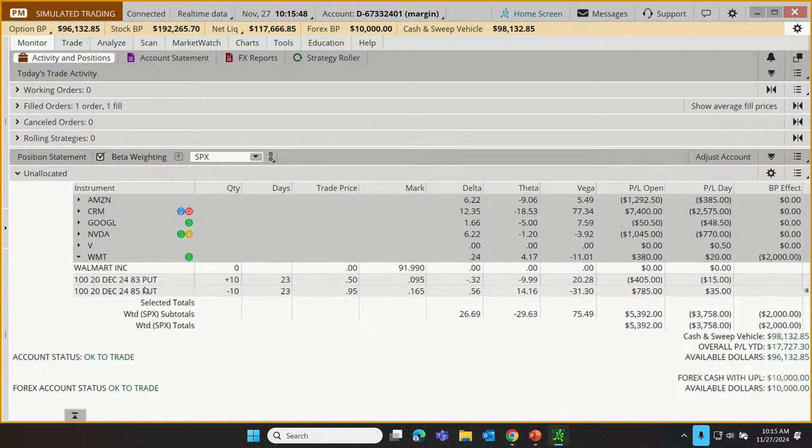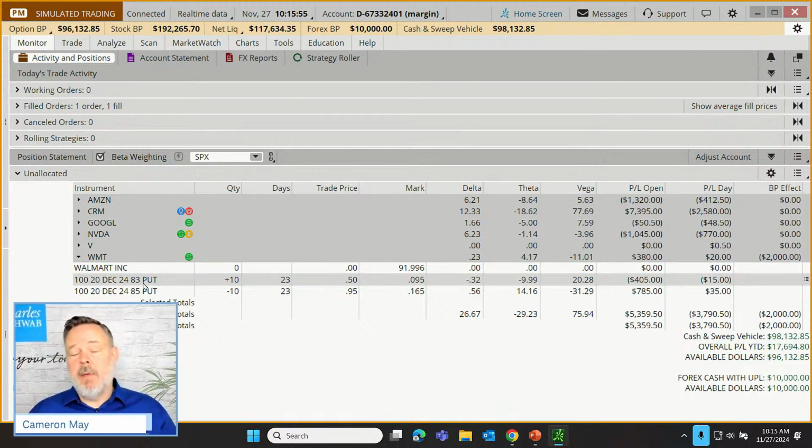Let's look at our Walmart trade. Now, this is a great example of how we may get into a trade and think, well, I'm going to be sitting around twiddling my thumbs for a month to realize the gains on this, but actually those gains can pile up pretty quickly if the trade goes well. If it goes poorly, the losses can pile up quickly, of course.